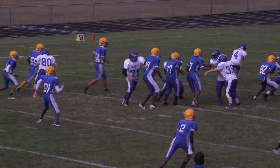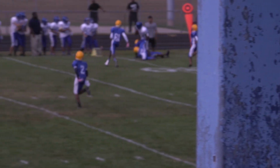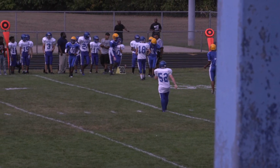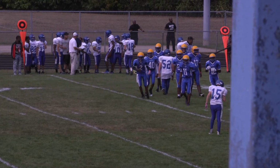Kurkowski takes the snap, the handoff, double reverse, 24 has it. He's got room to run, and he's a big fella. Oh, and they're going to bring him down. That is Animal Smith along with Thomas Rawls on the tackle. And now the half is over.